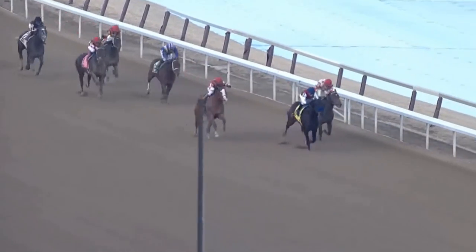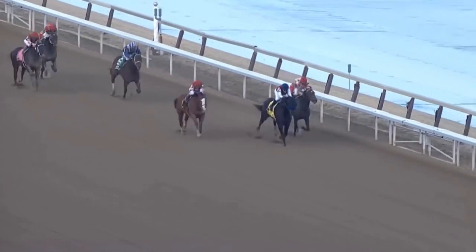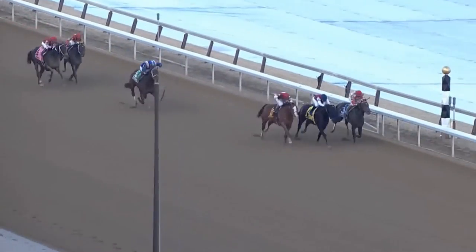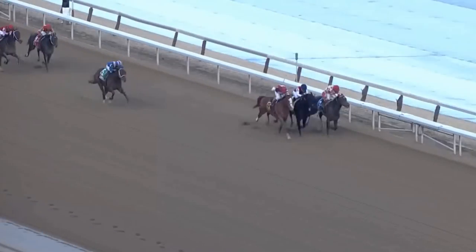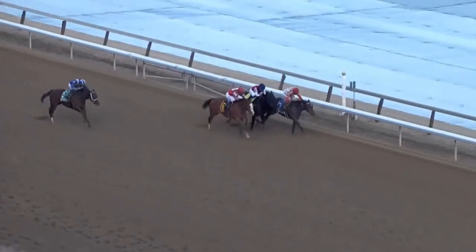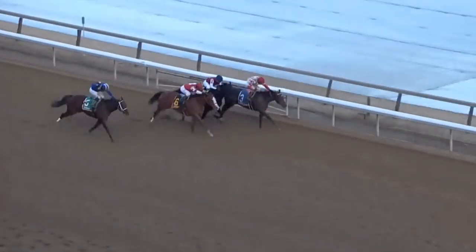Here's Instagram on the outside. Here's Mind Control down at the rail. 3 of them across the track with 1/8 of a mile to the finish. Mind Control down at the rail. Instagram on the outside. Much Better is in between those 2. The 3 of them continue to battle it out. And here's High Call making a late run on the extreme outside.